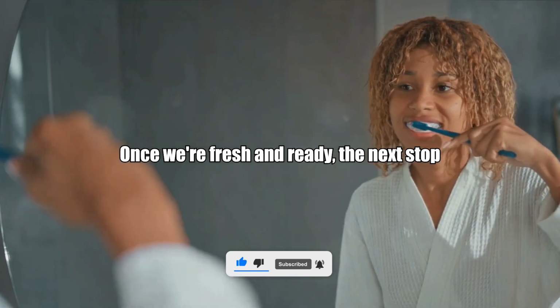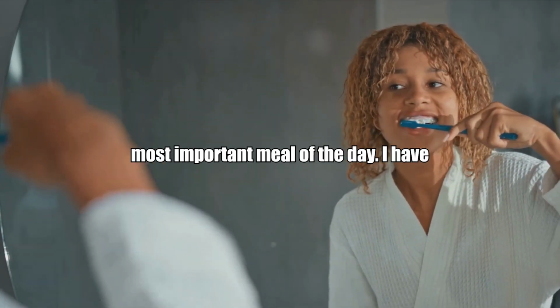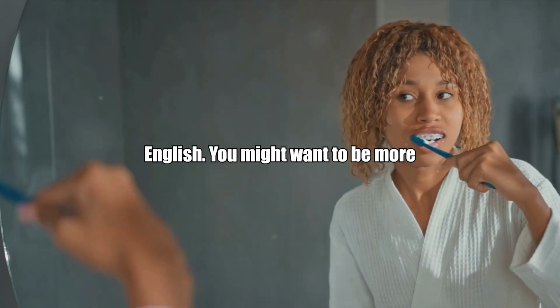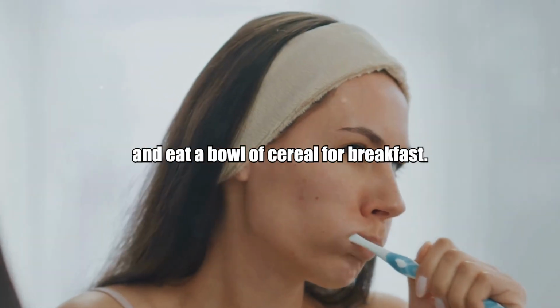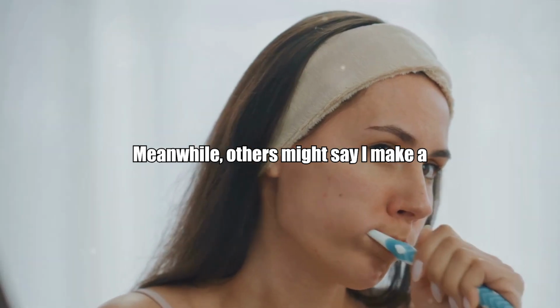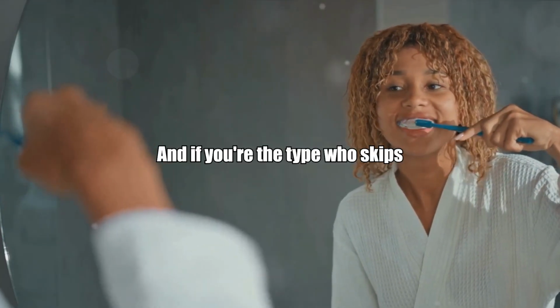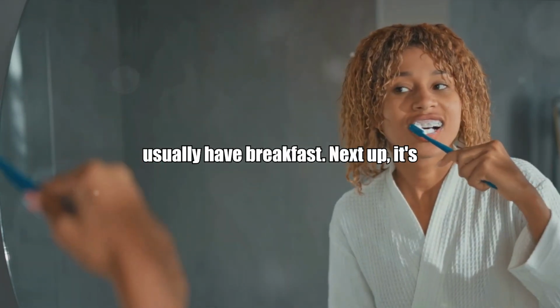Once we're fresh and ready, the next stop is usually the kitchen. It's time for the most important meal of the day. I have breakfast, is how we express this in English. You might want to be more specific, like, I drink a cup of coffee and eat a bowl of cereal for breakfast. Meanwhile, others might say, I make a smoothie, or I scramble some eggs. And if you're the type who skips breakfast, you can simply say, I don't usually have breakfast.